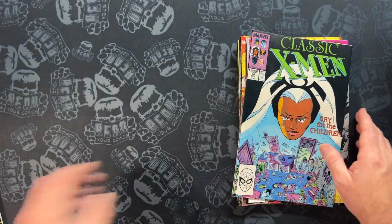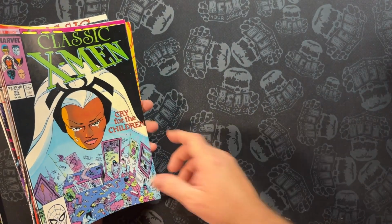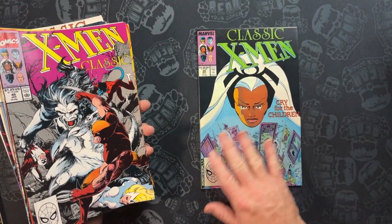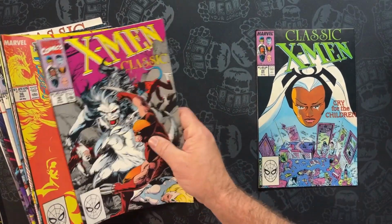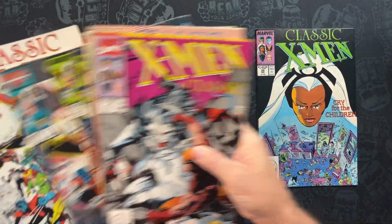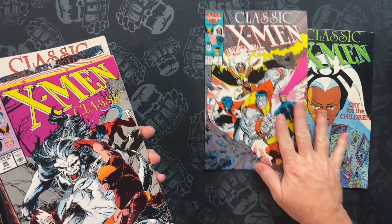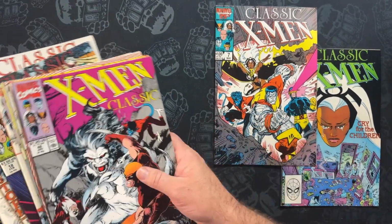All right, so here we go. Now, do I put these in order? I think if I put them in order, I would put this at number 10. Let's say that one's number 10. Put it right there. What's going to be our number 9 cover? Number 9, I'm going to put that Art Adams issue number 7 as number 9. Let's see how I can arrange them here on the screen.